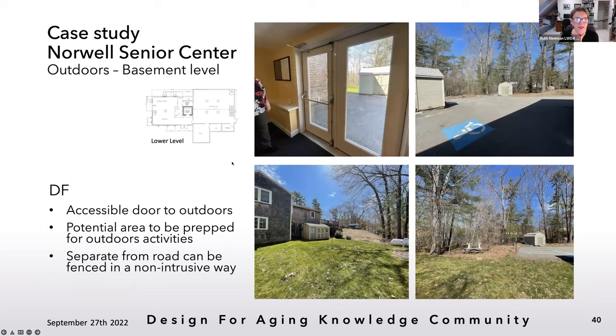So we're almost done. We're still in the lower level. We're now in this area here in the new addition. This is the pair of doors that is going outside. But unfortunately, because this is the accessible vehicular entrance, when you come out through the set of doors, you go into a parking lot as opposed to a park.